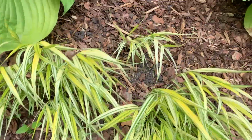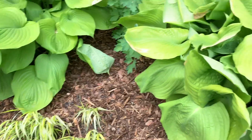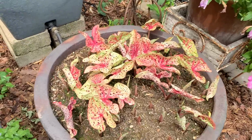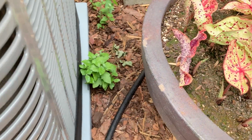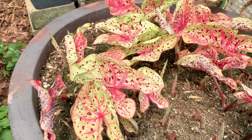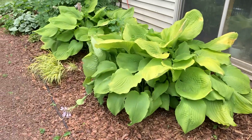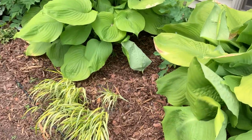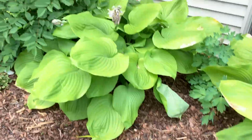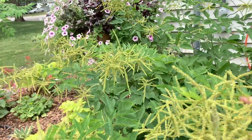This looks good. I moved one here, but then I'm just wondering, I was thinking about moving this container of caladiums over there, because I just feel like this is a little close to the air conditioning, and then my rain barrel, if it ever gets filled up, I just think it would do better and offer some color. So I might say goodbye to that little dude here and just put it right in here. Goat's beard, love it. I leave it. This offers a lot.